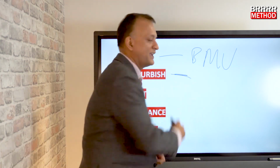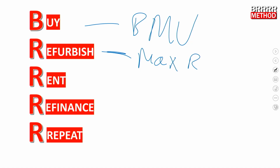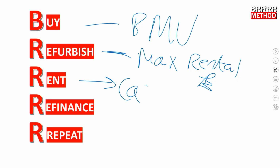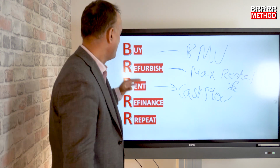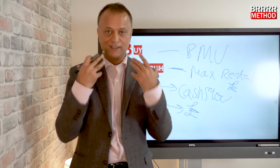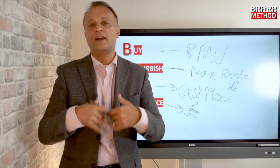Then it's about refurbishing. The objective there is to refurbish so that you maximize your rental income. Then, of course, you want to rent it out. You want to get tenants in, and the objective of that is to make sure you start generating cash flow. Then you're looking to refinance. The objective there is to make sure that you pretty much get most of your money back out of the deal. Because if you don't, then it's difficult to go again and buy the next property.